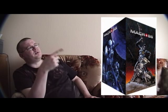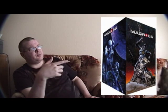Oh, and I forgot to mention also with the Macross set, you can get a collector's box. So you can get a collector's box which has the first volume, and it'll fit the remaining 7 volumes.